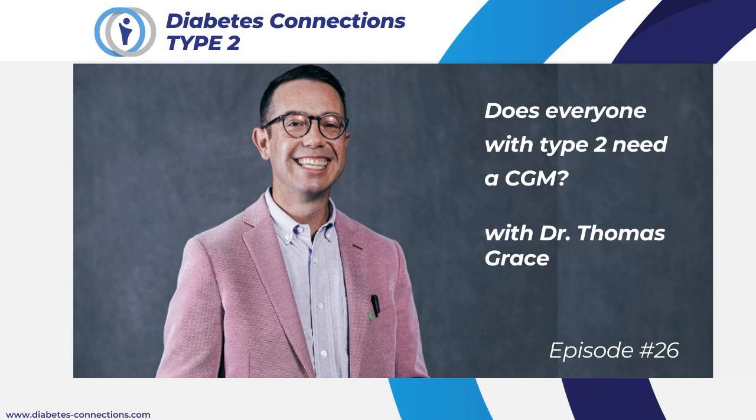We live in a world now where anyone with type 1 should have access to a continuous glucose monitor, automated insulin delivery. On the other side of that coin, though, is all of those patients with type 2 diabetes, even the ones that aren't at risk for hypoglycemia. They also should have access to their glucose readings.